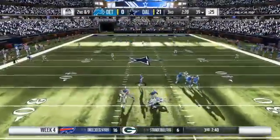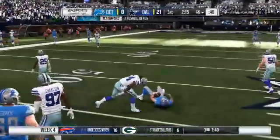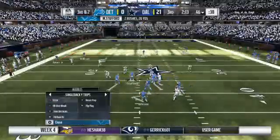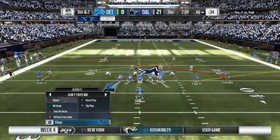Now it's Stafford, forced out to his left. And he'll be taken down at the 46-yard line. Give him 7 there on the tuck and run, and they're in better shape now for third.